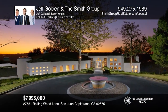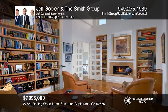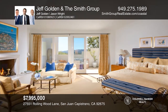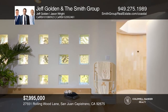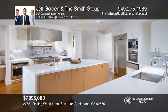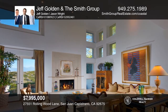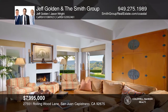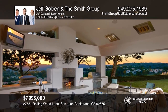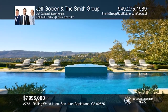Set on a roughly 5-acre lot, this legacy estate is located behind the guarded gates of the Hunt Club. The residence highlights a wine cellar and a detached guest house. The entry level boasts two ensuite bedrooms, a library, and a primary suite that reveals a spa-inspired bath. Downstairs, the gourmet kitchen features a 12-burner cooktop and a butler's pantry. Two living rooms, a formal dining room, laundry room, office, and an ensuite bedroom round out the lower level. Outside offers a lawn, fire pit, built-in barbecue, a saltwater pool and spa, and more. Call Jeff Golden and the Smith Group today for a private showing.